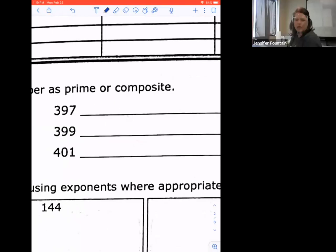397. It's not even. When I add the digits together, 3 and 7 is 10, and 10 and 9 is 19. So it's not divisible by 2 or 3, so it's not divisible by 6. It's not divisible by 4, 0, or 5. We're going to label it as prime. So 397 is prime.